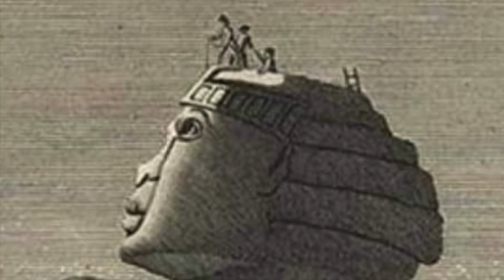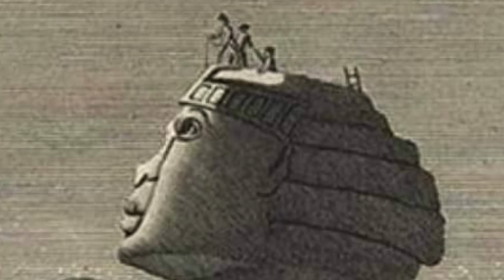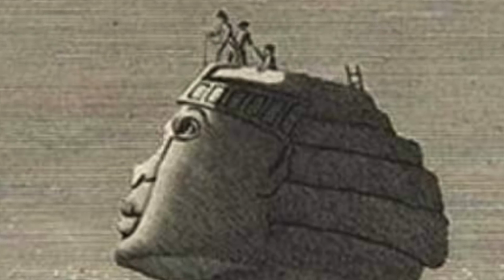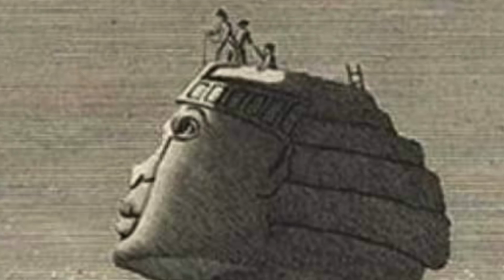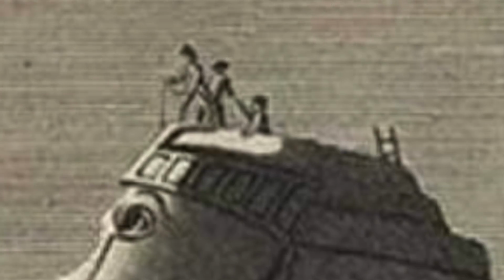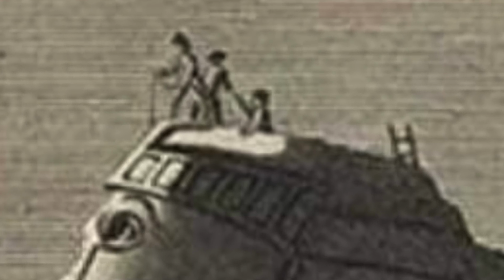Two figures were helping a third out of the head of the statue, which had been painted side on. Now you may wonder whether this was simply a matter of imagination. Perhaps Denon wanted to add something a little different to the painting. But of course, nobody knew for sure. It was the 18th century, and aviation and drone imagery had not been invented yet.